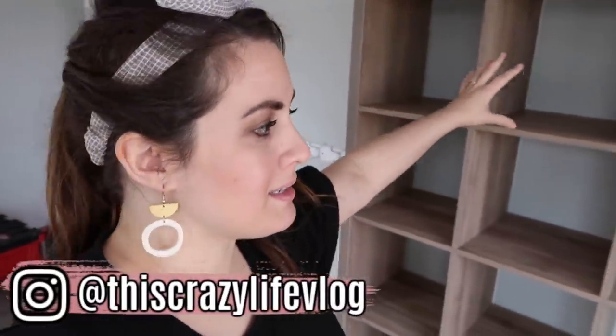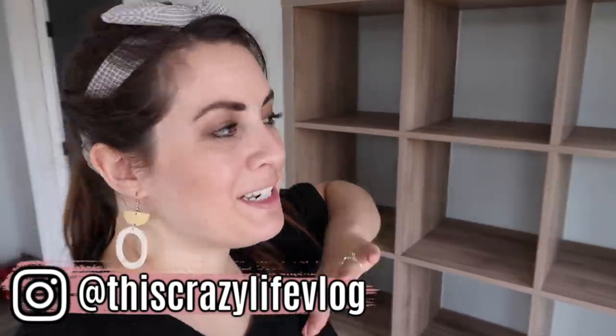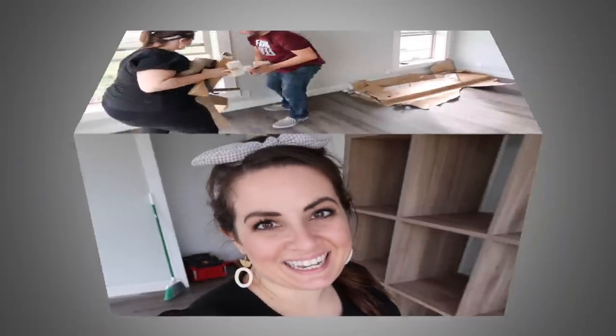I know sometimes when you have a shared room, it's really hard to have personal space in that room. And so that's what I really wanted to create with this. It's very functional here, but I also wanted to include something a little extra just so they each have their own space. So I'm really excited for them to see that.